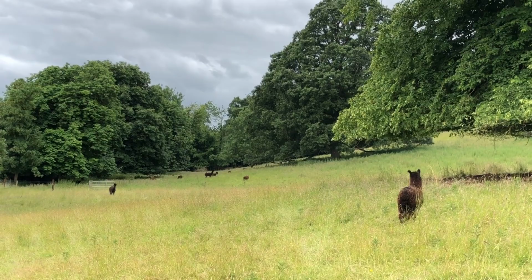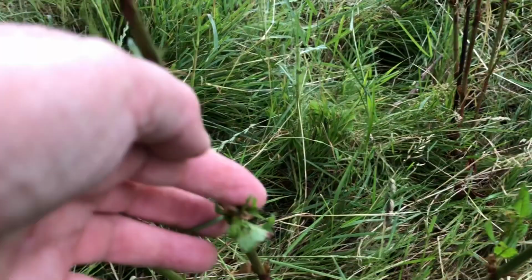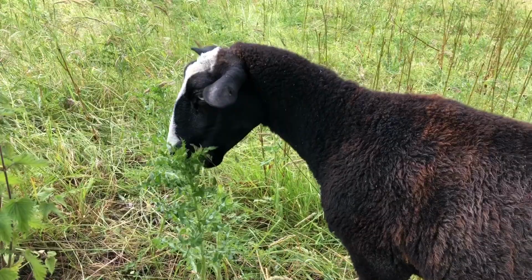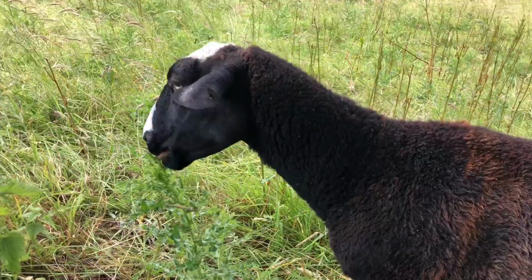Here's more dock. Lots of dock in this vicinity. Look, she's even eating thistles. She was just eating a thistle. Look, there. Busting another myth, aren't you, Ebony? Eating a thistle.